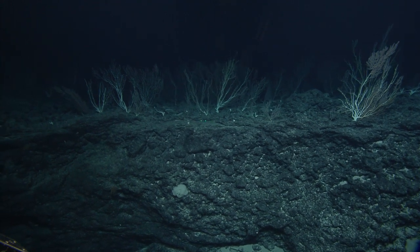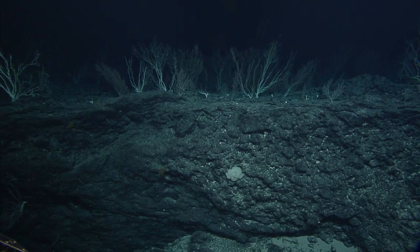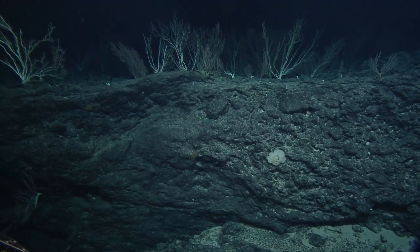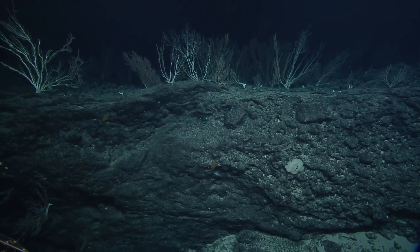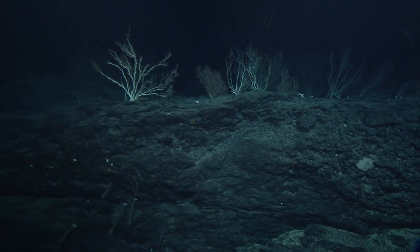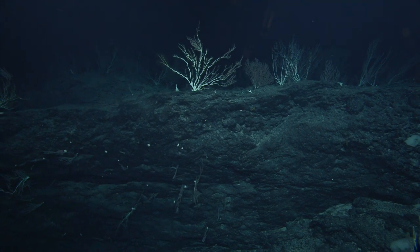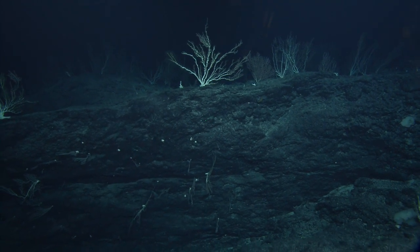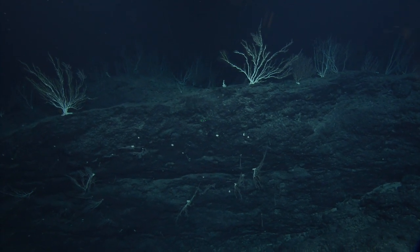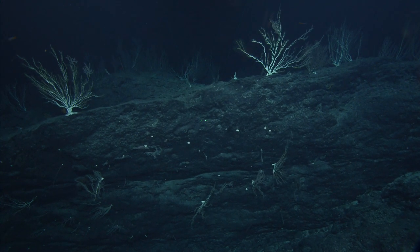How far are we from waypoint 2 so I can kind of mark where these dead bamboo corals are? Yeah, let me give you that. Give me a second. Yeah, no problem. We're just about 230 meters away. Thank you. No worries.